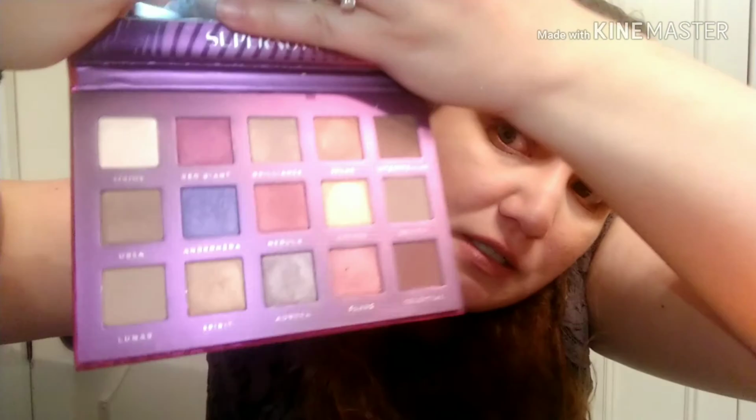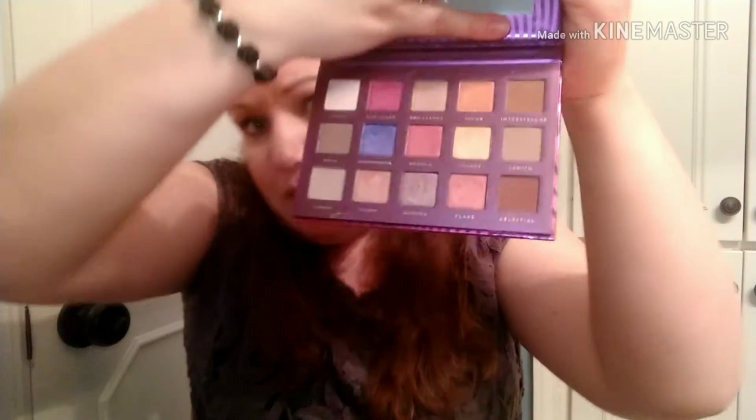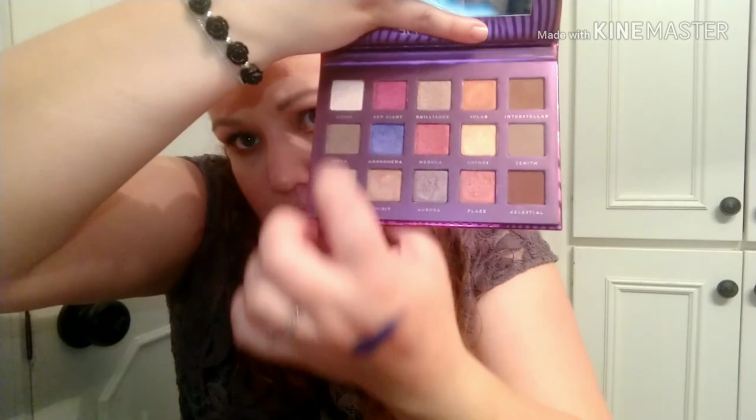So the first palette I picked up from Hush is the Supernova palette from Bad Habit. Has a pretty mirror. Look at how pretty these colors are. Oh my gosh. So I did play with some of these a little bit. I love this color there. Let's watch that one. It's so pretty. Doesn't have a ton of mattes, but I feel like you could still get, look, I think these three are mattes and these three maybe.